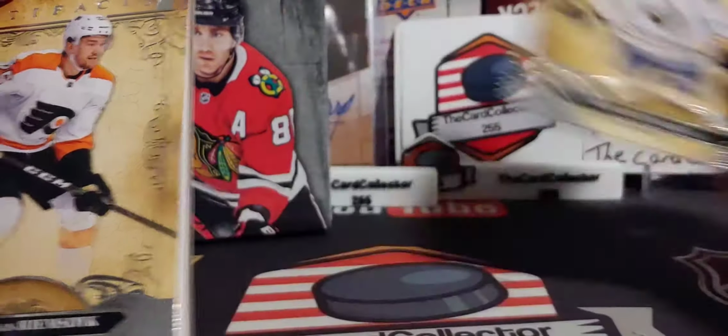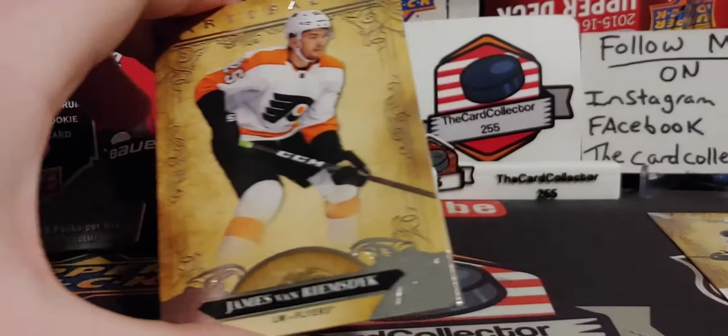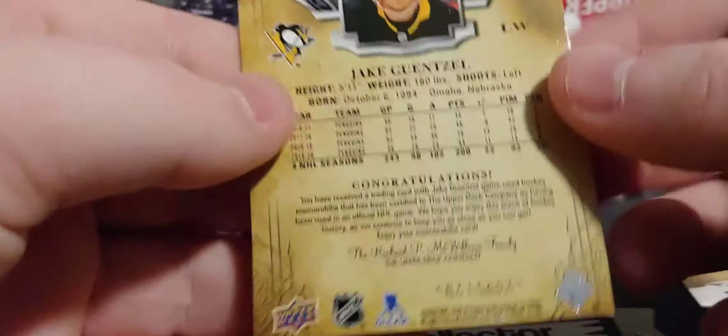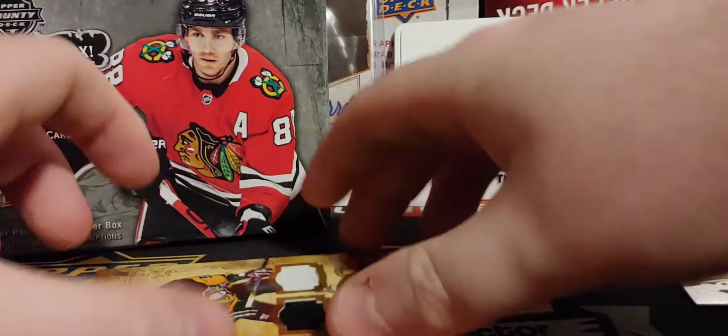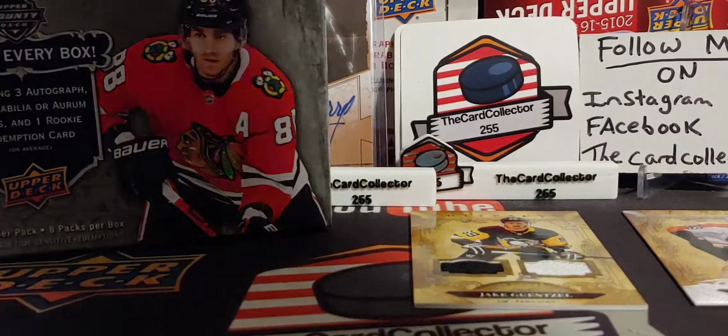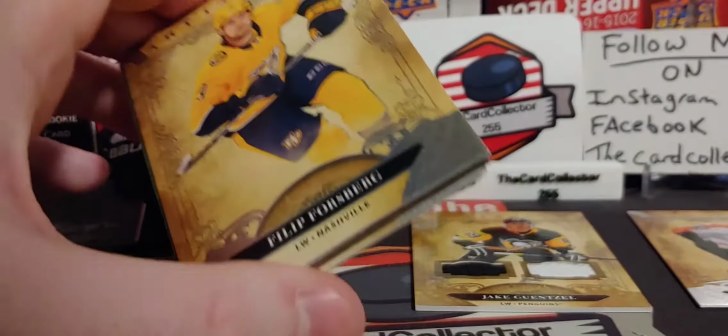So first we got, looks like a jersey. We got a Sam Reinhart, a decoy, and we got a Jake Guentzel out of 175. A lot of money to waste on boxes, but it's artifacts. One of my favorite packs of the year. So hopefully we do pull something good.